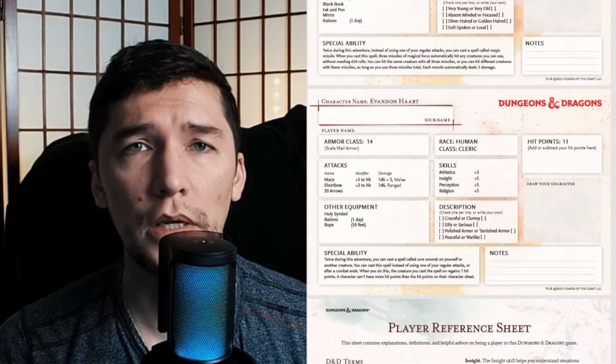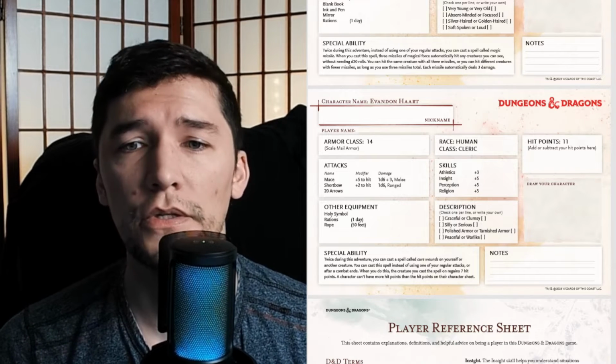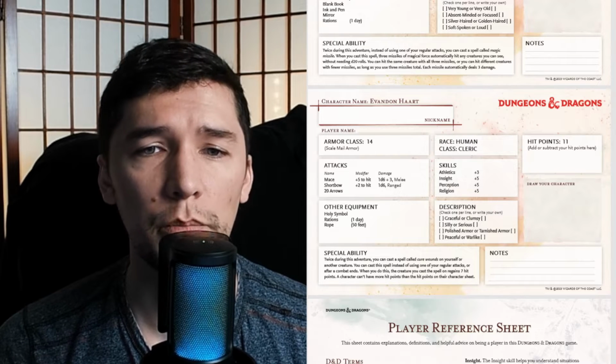We'll cover this more in a bit. It has your armor class, has some relevant skills, your class, species, and a name that you can replace with a nickname of your own. What it doesn't have are any ability scores. It doesn't have initiative. In fact, you take turns by going around the table. It's a good way to do it.